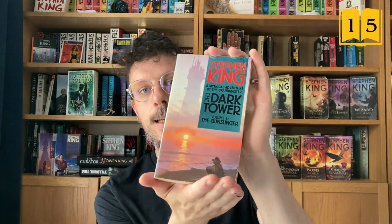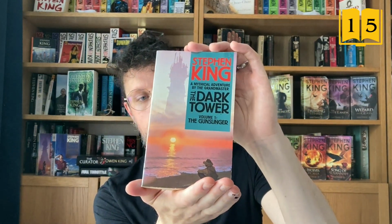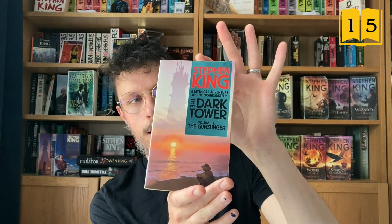Now at 15, it's The Gunslinger. In particular, this UK painted edition of The Gunslinger that I just love. Look how evocative it is. I mean, without this bit, you'd have that as a print on your wall, wouldn't you? It's a beautiful painting, and it sort of sets the world of the tower up wonderfully.